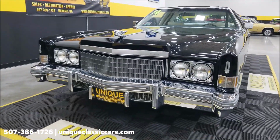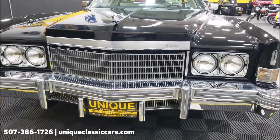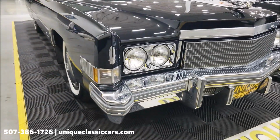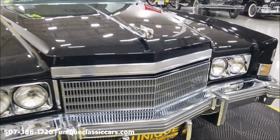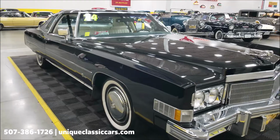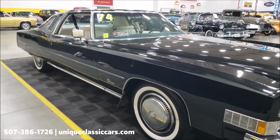Now take a look at this front grille, headlight surrounds, bumper, little change up of the hood ornament. But you can see nice chrome in this, nice headlight surrounds, grille, great condition. Any of the bright work up here. Part of the reason I believe that is in such good shape: the previous owner of this car states it is an original mile car at 34,360 plus or minus. And I'm going to show you some things as we go around this that would really lead me to believe that yes, this is a lower mile solid car.